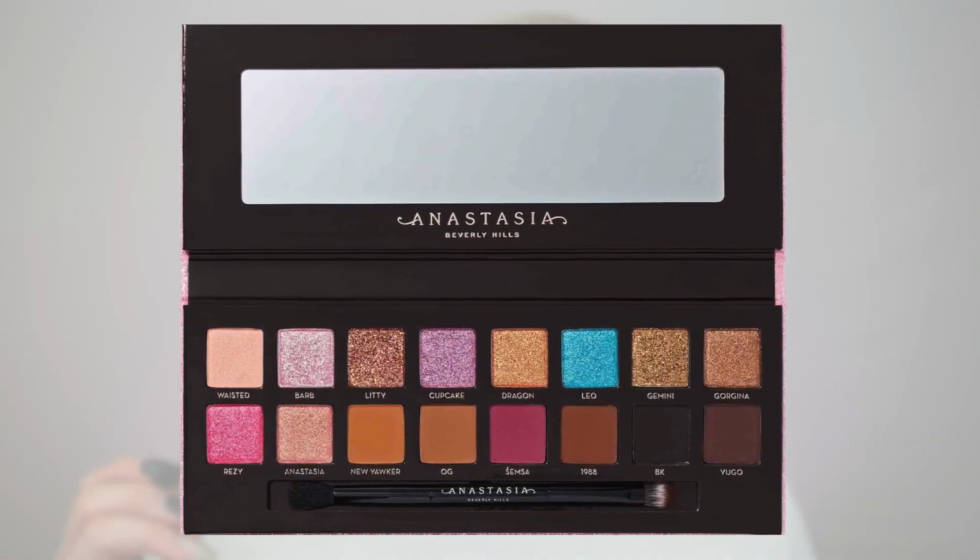And now with an even smaller fluffy blending brush, this is a little bit tinier, I'm gonna go into the shade Juno and deepen this up just a tad right in the crease. Wow. This Juno shade is the perfect shade to blend out Simsa. It's turning that brighter, more, I guess, lavendery toned purple into more of an eggplant in the crease, and I'm kind of living for it.